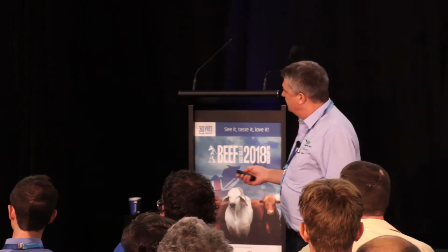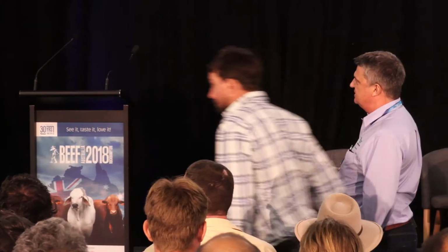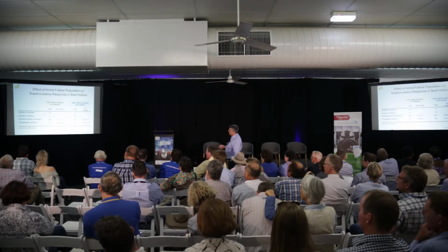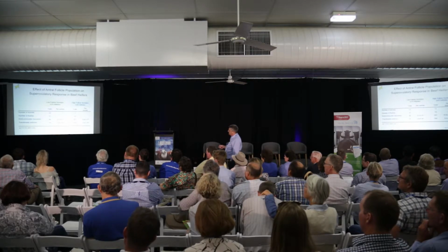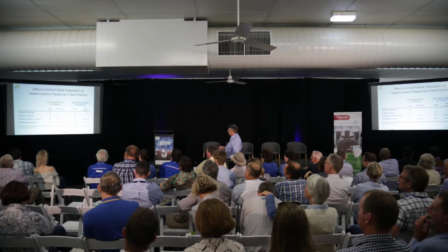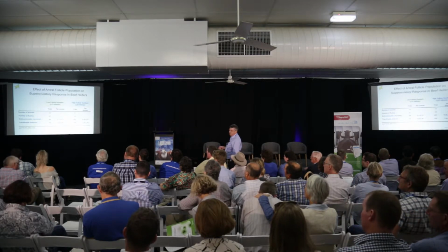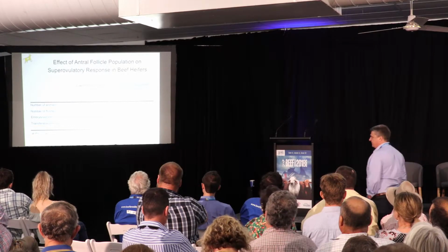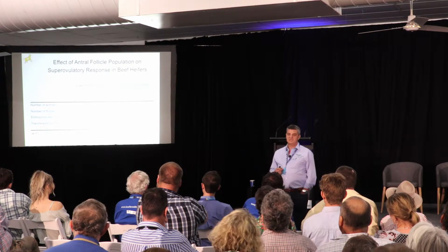Okay? So this is data that was also collected in Ireland, where they looked at heifers that have less than 15 follicles, and they were superovulated with the same dosage of Folltropin, and compared with heifers that have more than 25 follicles. And look at here, number of transferable embryos. Low follicle numbers, 3.8. High follicle numbers, 5.4. Okay? When this is set at the time of birth, it actually occurs within the first 110 days of gestation.